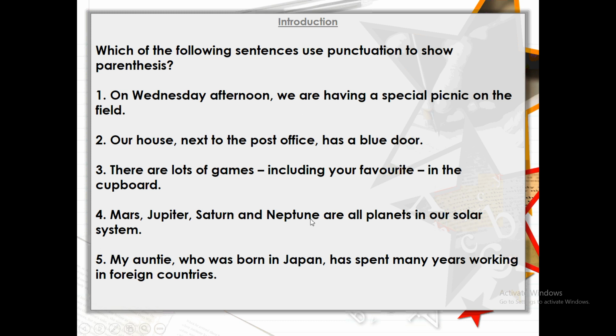So out of these 5 sentences, which one of these uses punctuation to show parentheses? Which has added in some pieces of punctuation and added information into the text using this punctuation? Who's added in the parentheses? So pause the video and choose which ones you think have used parentheses. Okay, let's have a look at our answers.